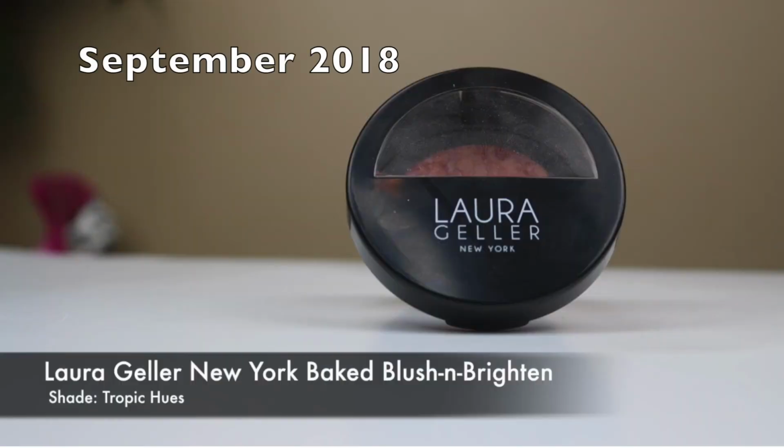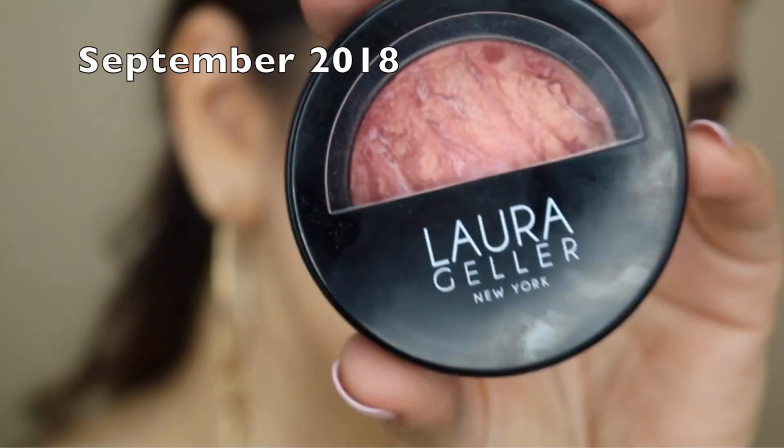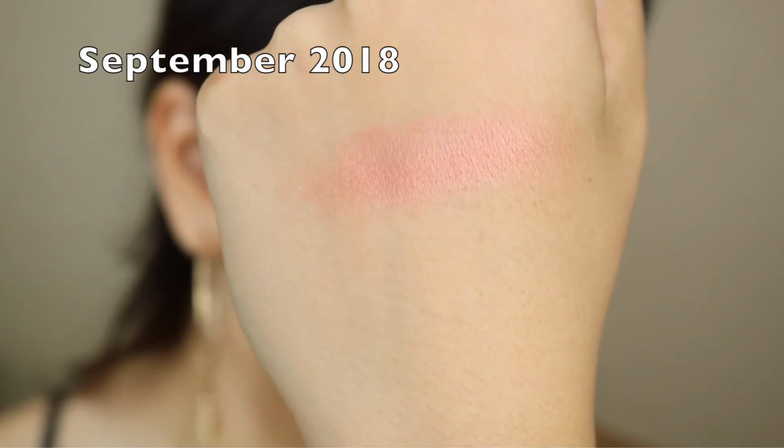Now, number 2 on my list of favorite Boxycharm products of 2018 is the Laura Geller New York Baked Blush-n-Brighten in the shade Tropic Hues. I know a blush is a blush is a blush, so there's not much that you can do to a blush to make it extra special, but this one in particular just won my heart because it has such a beautiful luminosity to it.